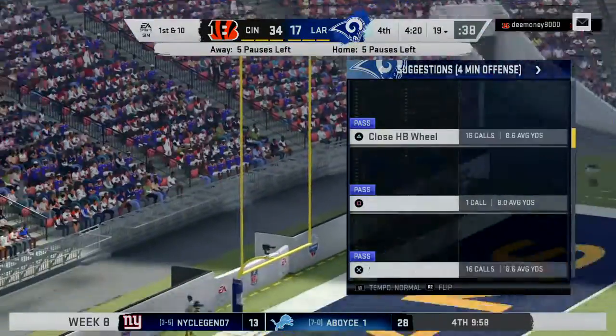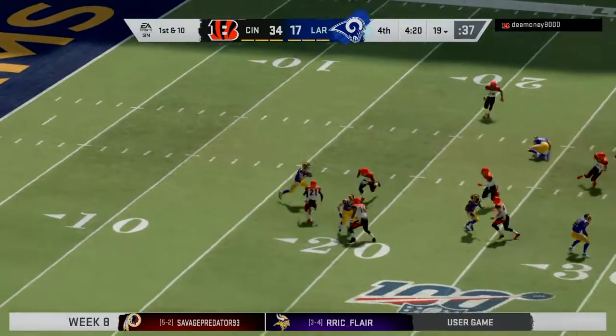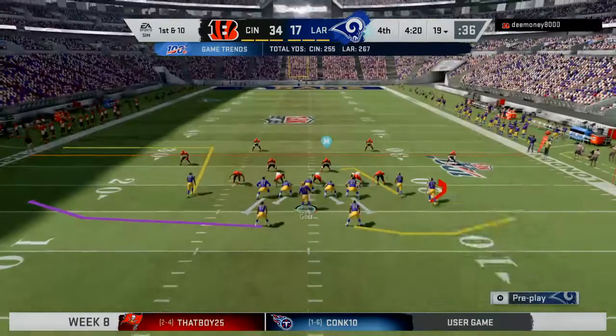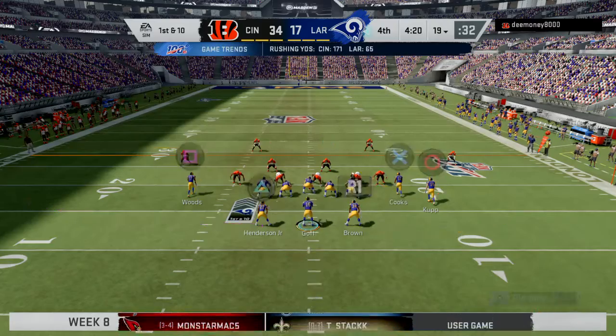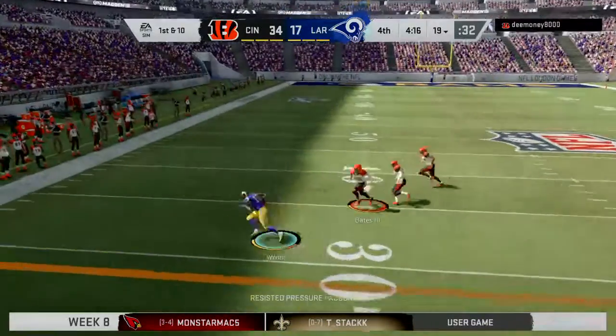Here we go. Take over first and 10 at their own 19-yard line. The offense now at the line, ready for their next drive. And last time this unit was out here, costly turnover, and then that turned into 6 points. They've got to make amends.